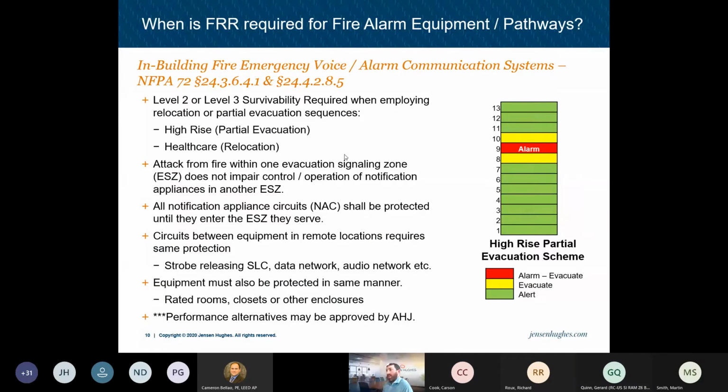So as I was saying, for this example, the code is going to require that the circuits that are essential for notification be protected as they transfer or pass through other evacuation zones. So when you're doing the system design or looking at a system that's set up for partial evacuation, you want to make sure that a fire on one floor, and in this case every single floor is its own evacuation zone, is not going to inhibit the operation of notification appliances on another floor.